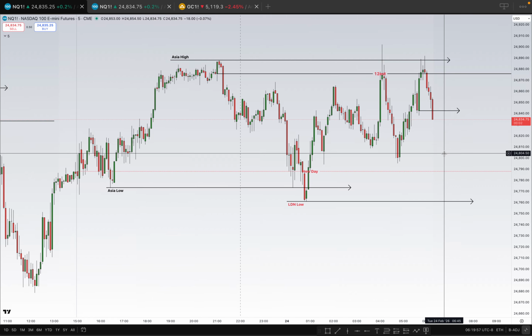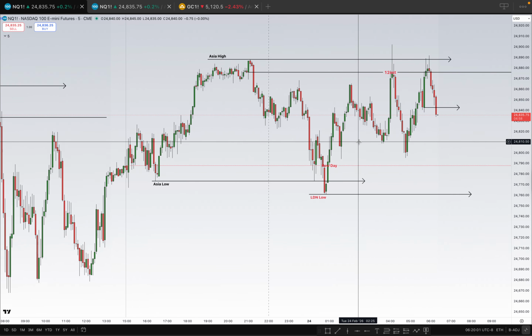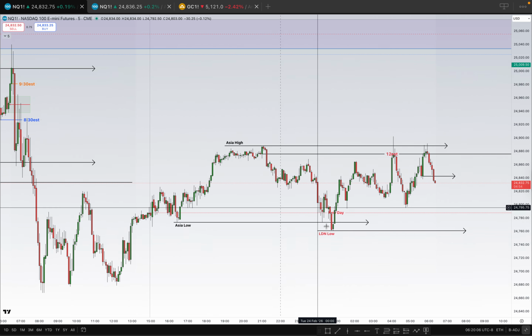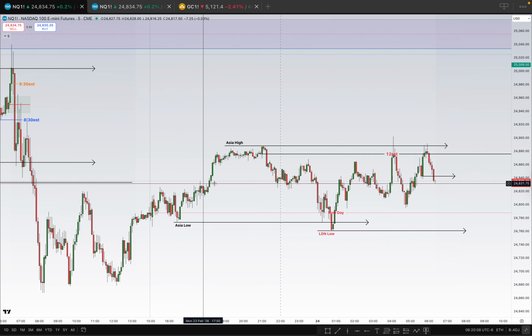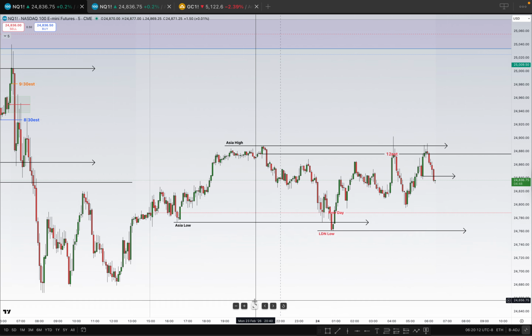Price is probably setting up. It's setting up for something, I just don't know what right now. It's not really too clear. Again, like I said, this is just consolidation. You see, just moving sideways. No real break out of either side of the range.